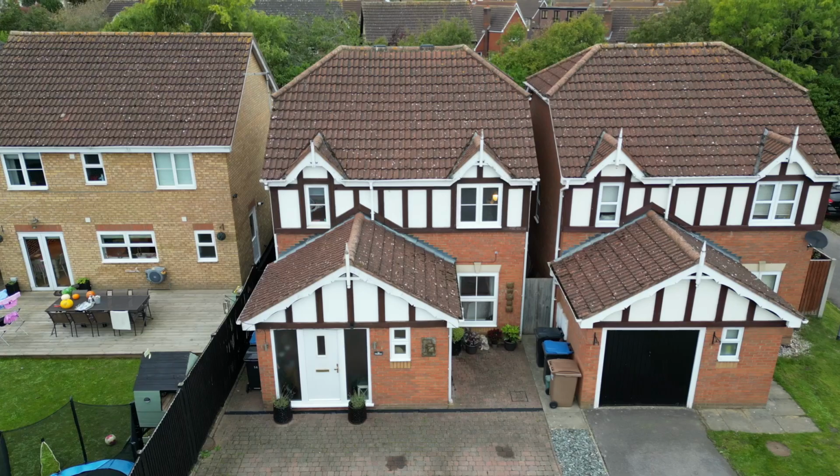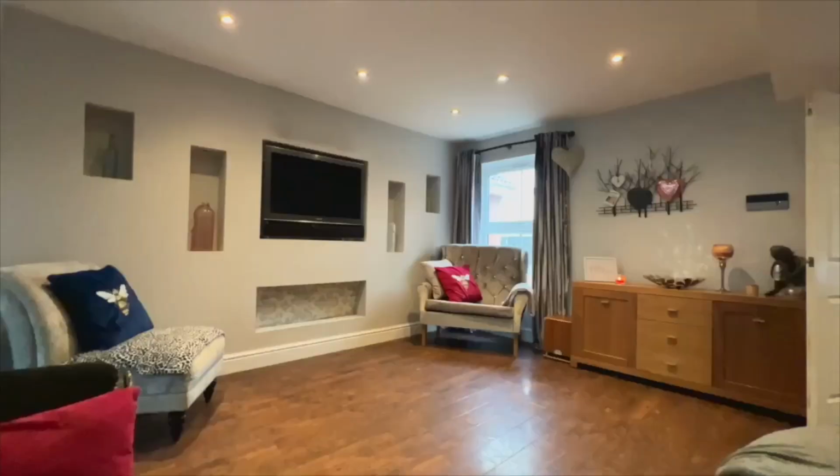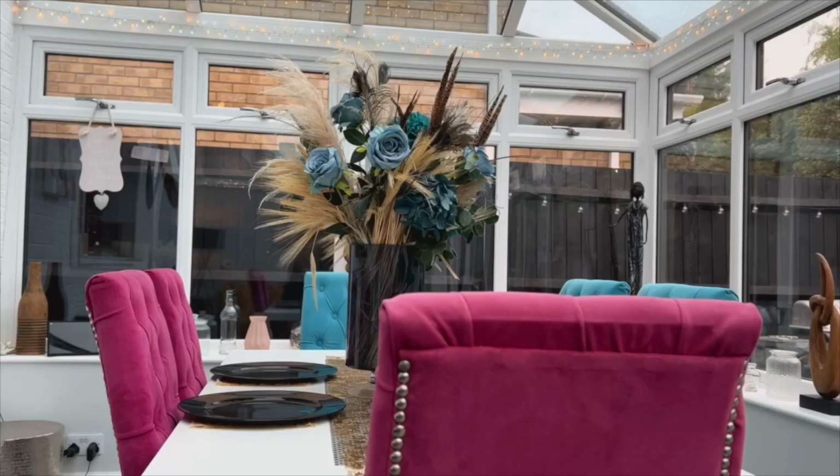Welcome to Chaloner in the popular Church Langley, which is a four-bedroom detached family home with off-street parking for three cars, a large reception, separate dining area that leads to a beautiful conservatory. If you are looking for a home with excellent ground floor space and one that is perfect for entertaining, this is it. I'm Danny Bailey, this is Chaloner, let's go take a look.